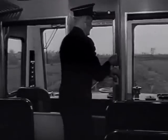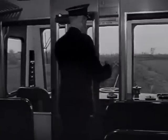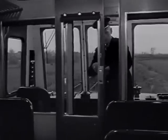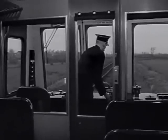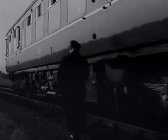Now that the trailer car has no vacuum brake, the guard should have ushered all the passengers into the power car and must ride in the rear cab near the handbrake. The train can still be driven from the leading cab. Walter, don't forget the handbrake.